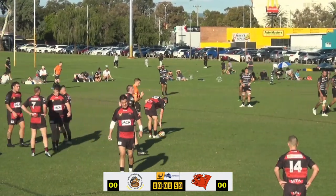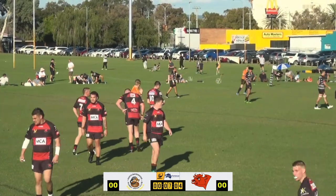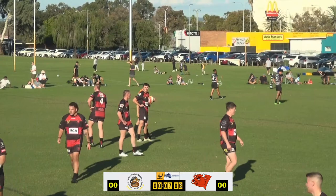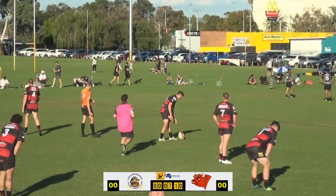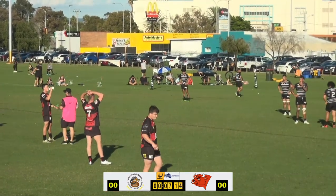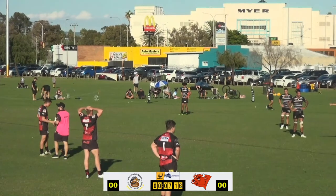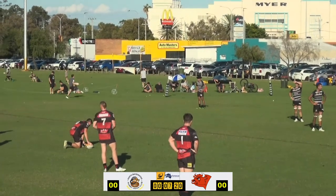So Kalamunda, Jack Weir, said we'll kick that one. Just there. A chance for Kalamunda to get their first points on the board. How's that D-line? And we'll go for this penalty, straight in front, about 30 metres out.